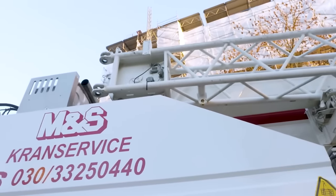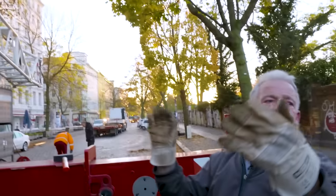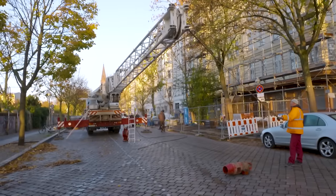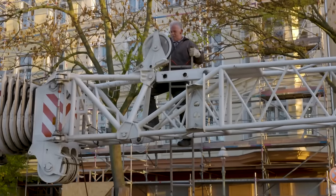That's the tip of the boom, and we need to swing that out a bit. Then it'll be bolted at the front, and then we'll fold the whole thing out. Holger Gericke pulls the boom tip into the correct position with a rope. Then the men assemble the pulley and thread in the steel cable.